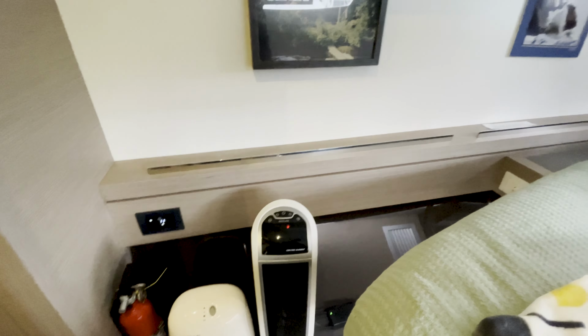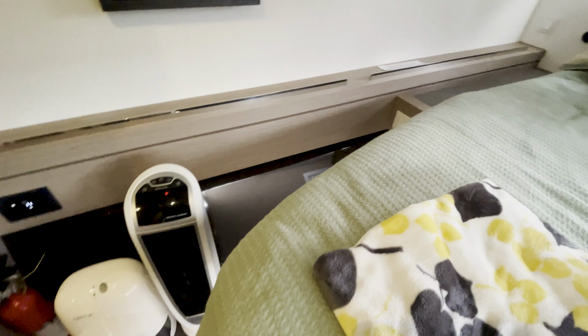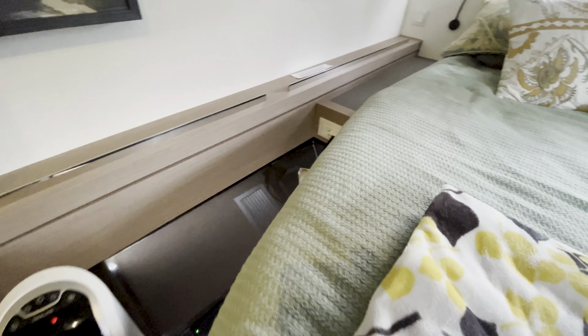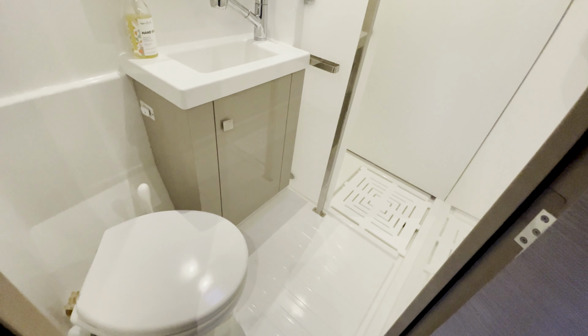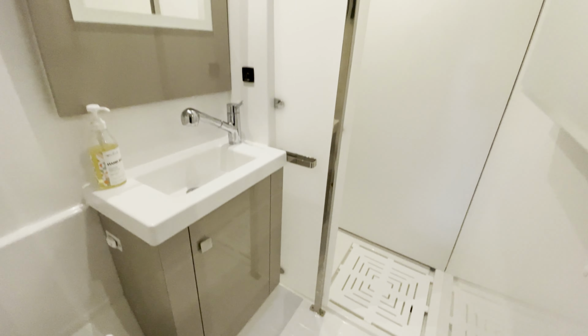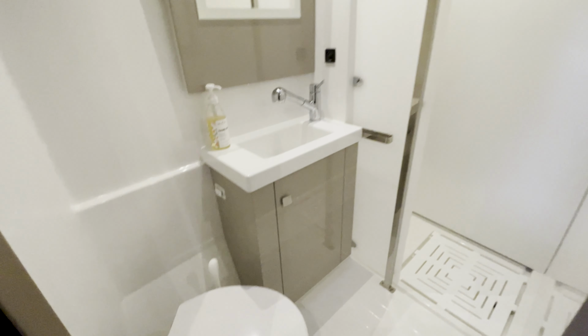As we step aft on the, which side are we on? We're on the port side, so port aft. No full size berth, as well as an ensuite, shower, electric toilet, sink.